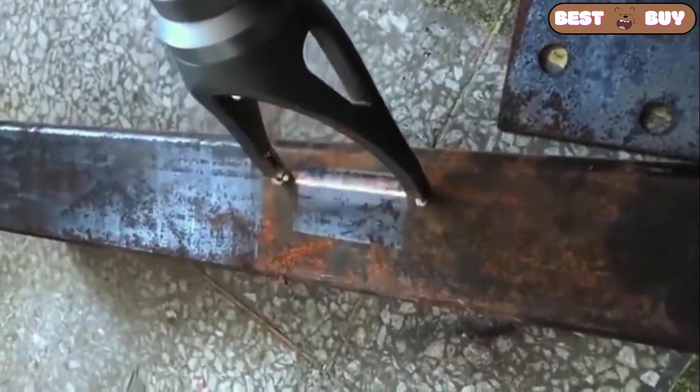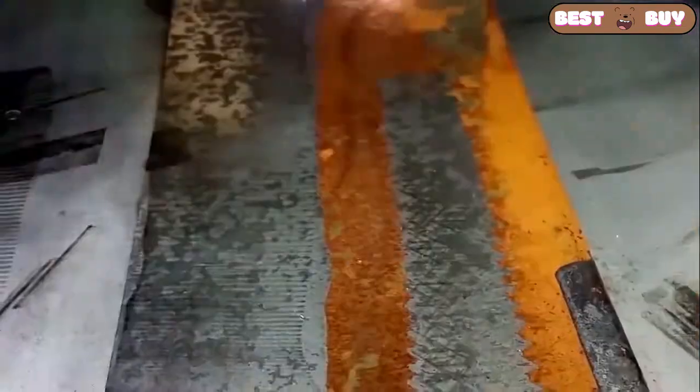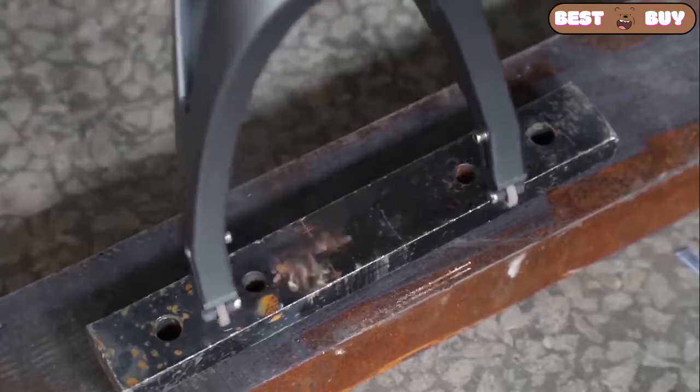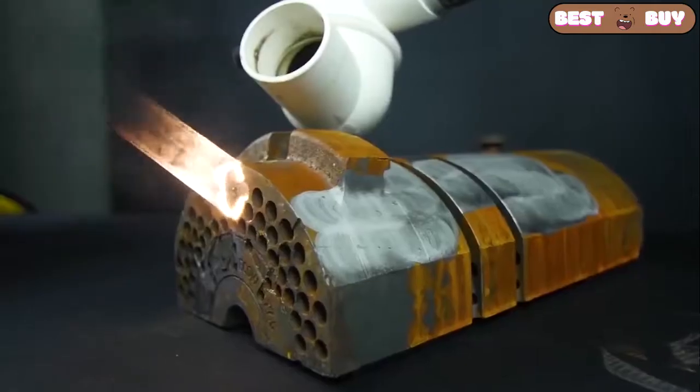Rust is one of the main problems when working with metal. If you don't fight it, it will simply destroy the metal, and then laser cleaning will help you. The principle of the device is the ability of the metal to reflect laser radiation. As a result, the rust layer begins to partially disappear from the surface.